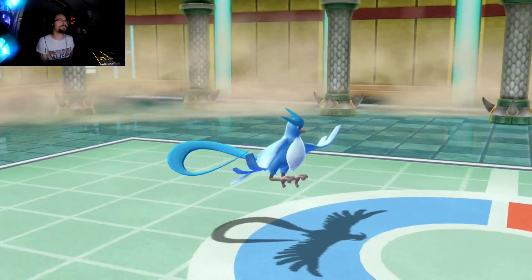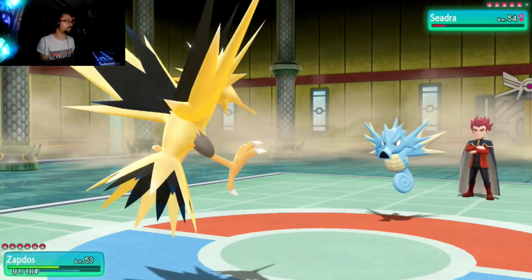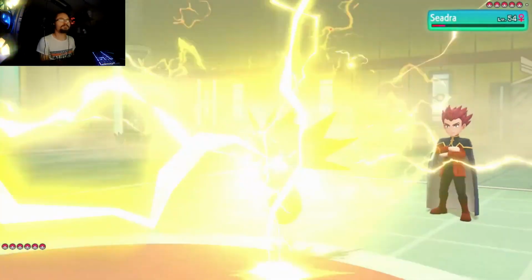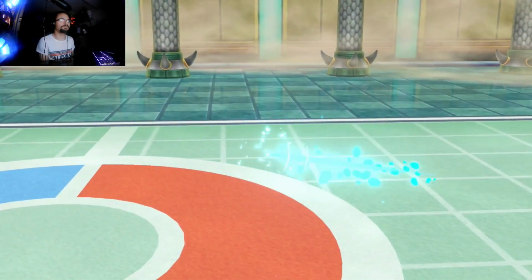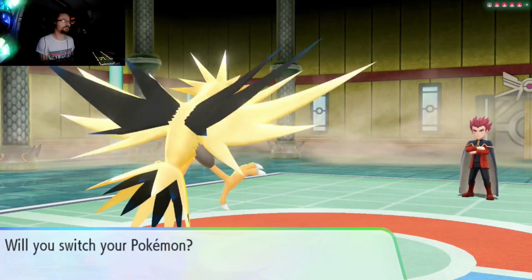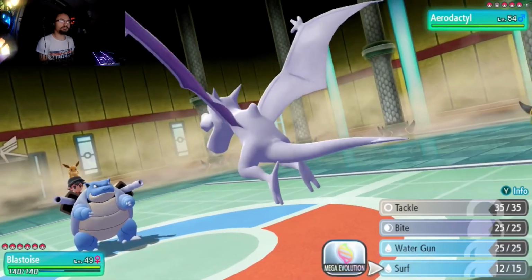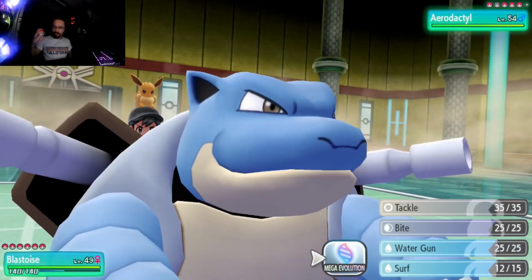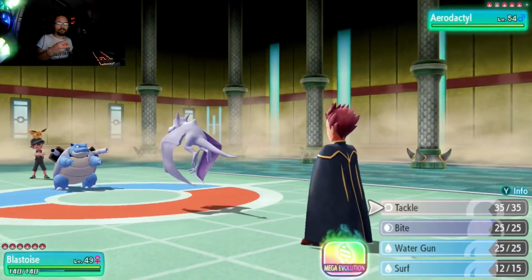Switch to Zapdos. When in doubt, Zapdos it out. Thunderbolt. Alright, there's one. We're gonna switch. Switch Pokemon. The Blastoise. Alright. Aerodactyl. Mega Evolve, of course. You can't. Stupid Pokeball thing not working for me. Here we go. We're gonna Mega Evolve.